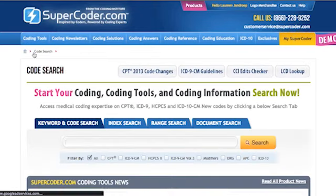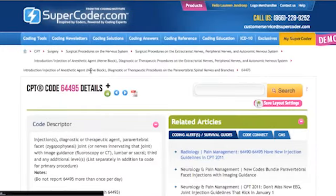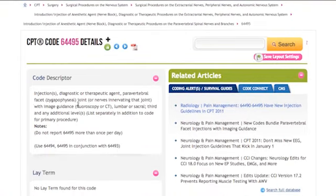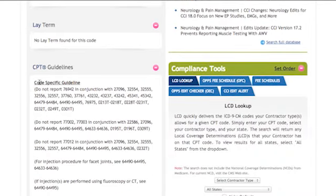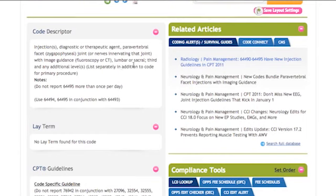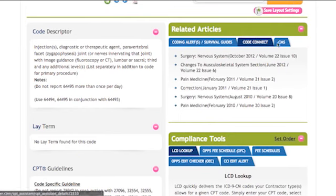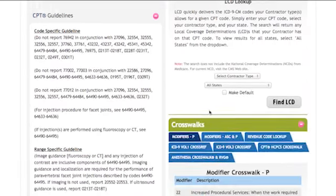And it's a little bit different interface, but you can still type in your code, and you get used to them. You tend to like whatever your first one is. Here that gives the code descriptor. We've got a lay term here, CPT guidelines, and on theirs they've got the articles over to the side, and they break it down by CPT Assistant if you're paying for that extra. CMS guidance, you've got some compliance tools.